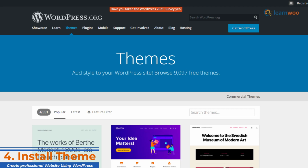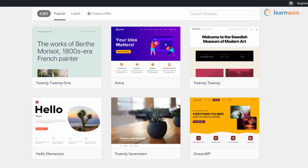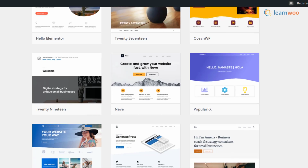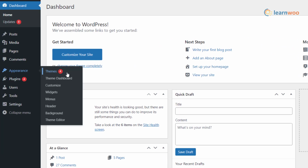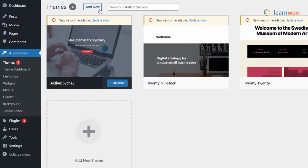Pick a theme for your website. You can switch the way your WordPress website looks with just one click using the interchangeable designs called themes. There's a huge abundance of WordPress themes. You can explore thousands of themes on the official directory at wordpress.org. There are a lot more free themes on the web on third-party sites. Go to Appearance, then Themes from your WordPress dashboard, and then click on Add New. You can upload the downloaded themes from here.